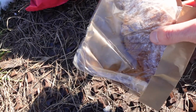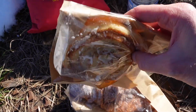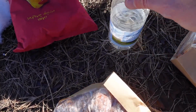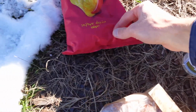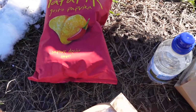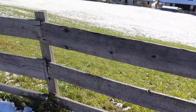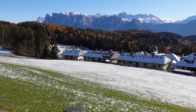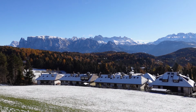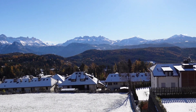Next to the snowy roadside, I'll show you my breakfast. Here we go. So I've got a croissant, some kind of apple and cinnamon twirl, I think it is. Not entirely sure. I've got some water and some crisps as well that I bought from the supermarket. So I'm going to snack on those. Not the best of breakfasts, but it will do for today. And there are my views once again. While I'm eating, I'm definitely going to be admiring those.